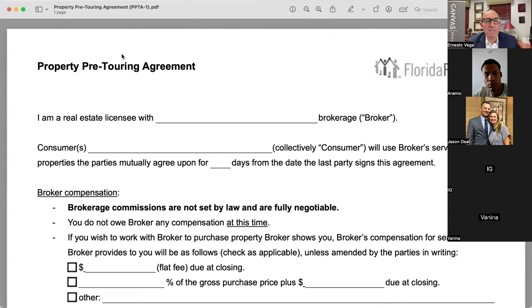This form just makes it a way that you can work with a buyer by satisfying their requirement. This one is called the property pre-touring agreement. The property pre-touring agreement is just that: an agreement to go see homes together. So this is filled out very simply. I'm a real estate agent with Canvas Real Estate. My consumer, Pete Gonzalez, will be using broker services to view properties we partially agreed on for a number of dates. So the first one is the name of the company, Canvas Real Estate. The second one is the name of the broker.